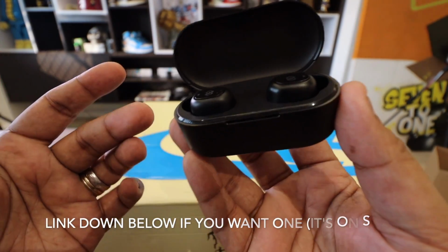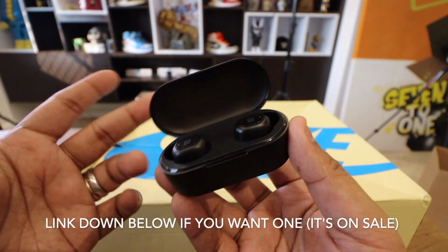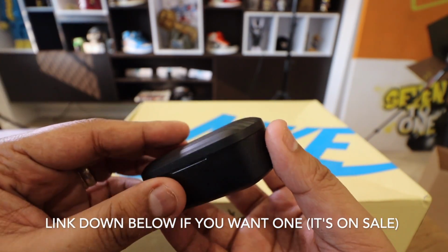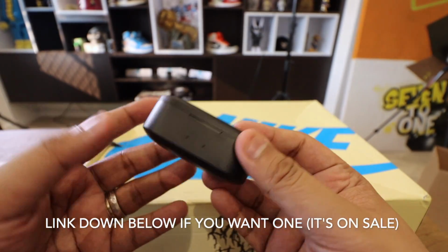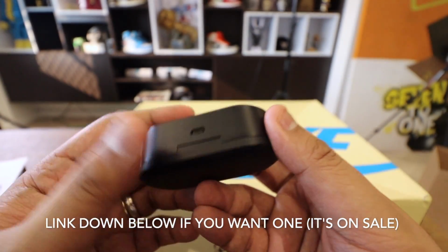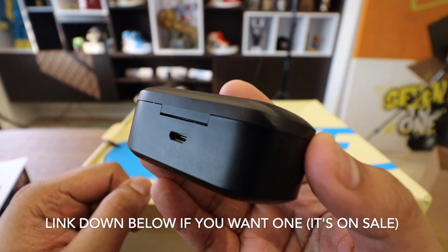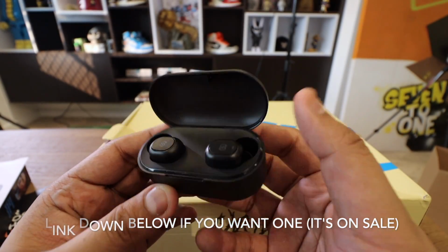I think without the case, fully charged, this one can go for around 3 hours. With the case, it's an additional 1.5 hours. So you can go up to anywhere from 4 to 5 hours with this particular setup. Apart from that, the only weakness I feel that it has is that there's no battery life indicator anywhere. They should have put that somewhere in the case, and maybe they should have switched this out for USB-C instead of micro USB. But hey, it's just 1,200, can't complain too much.